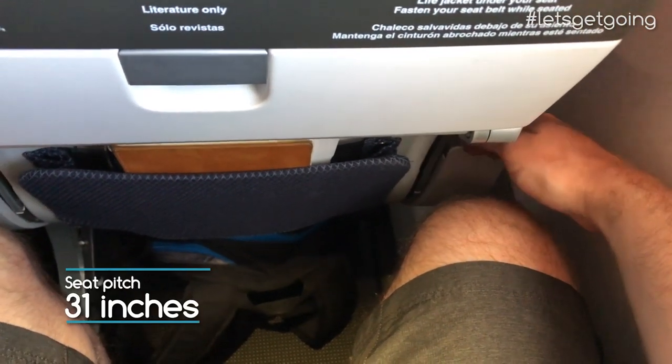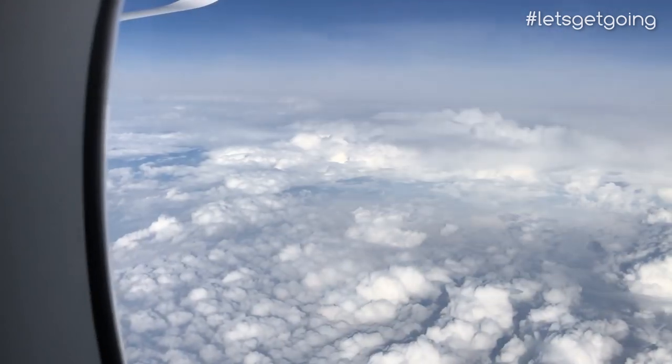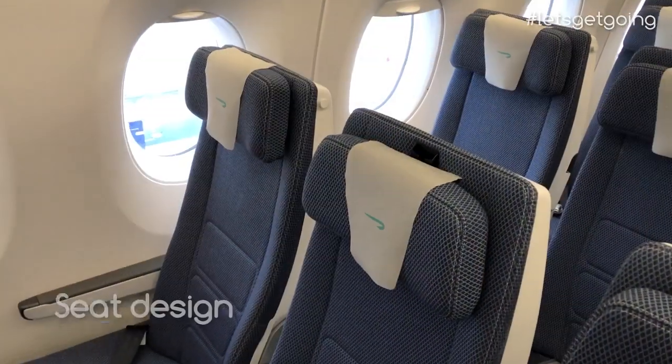On the long haul routes that this aircraft will operate, legroom is very important, and I was pleased with the space available for someone 6 foot tall. The seat overall was very comfortable. Adding to the comfort are the adjustable headrests provided in economy, and I personally like the look of the seat.